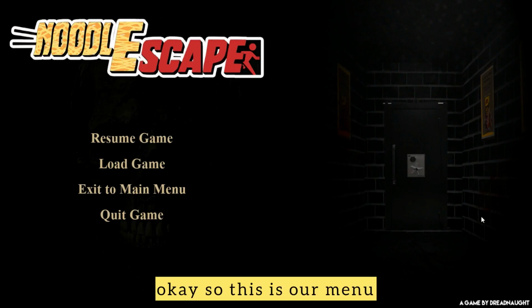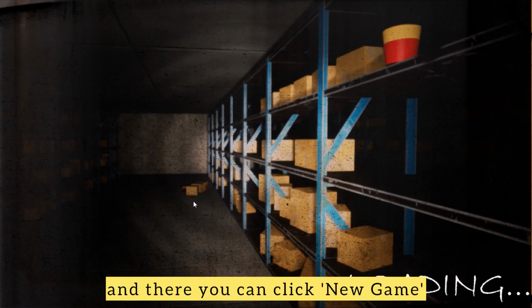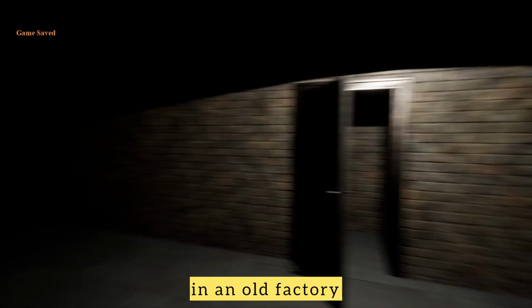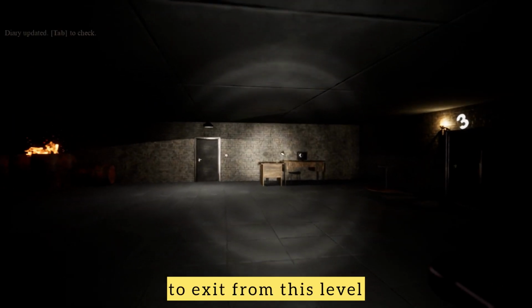Okay, so this is our menu. You can choose to exit to main menu and there you can click new game. So as for now, you are left in an old factory and you must figure a way to exit from this level.